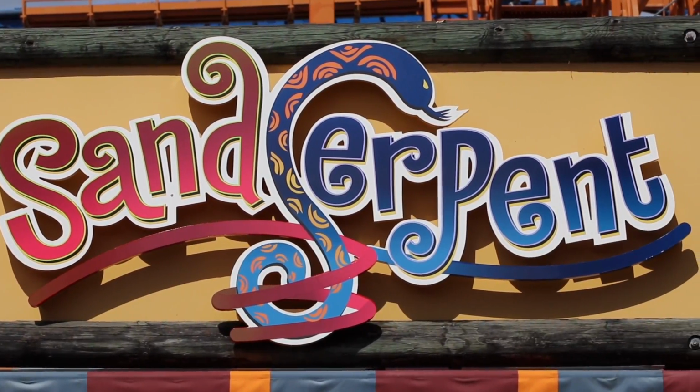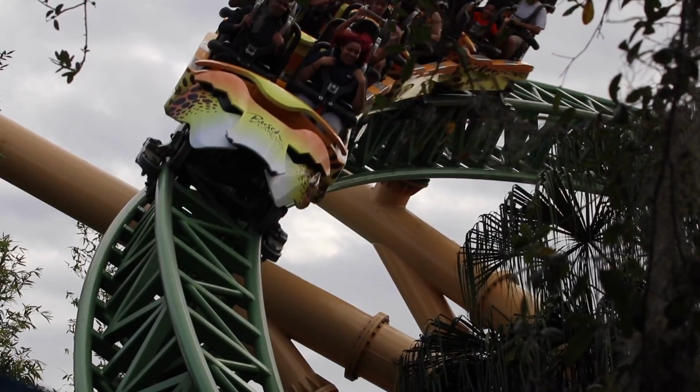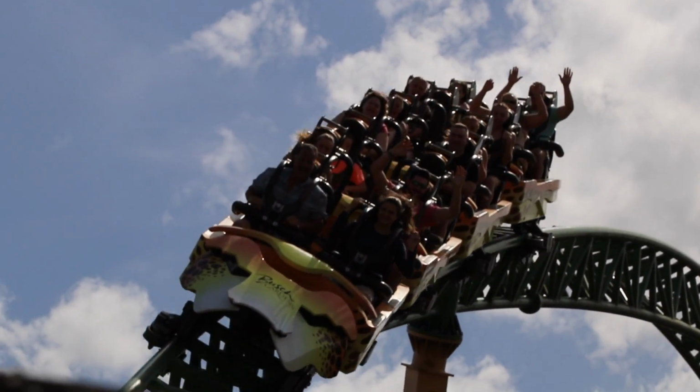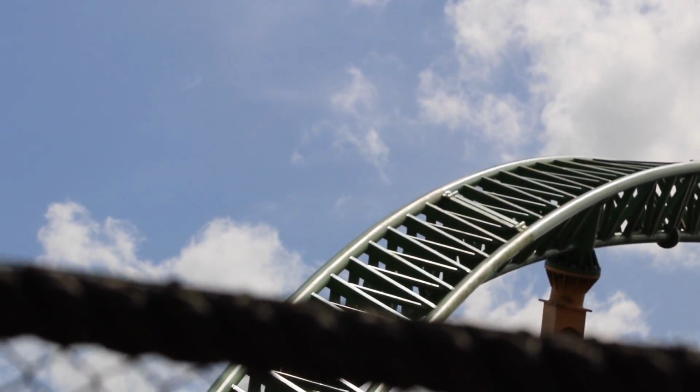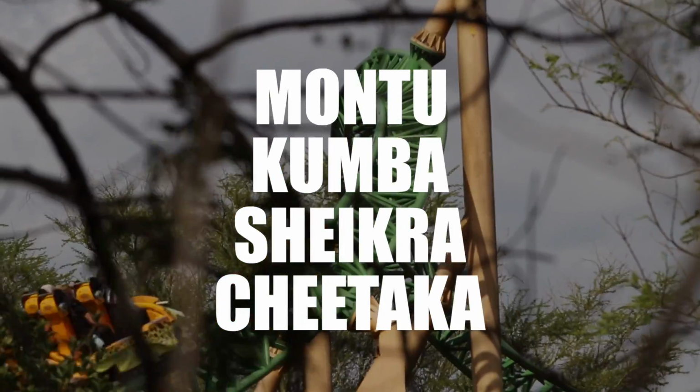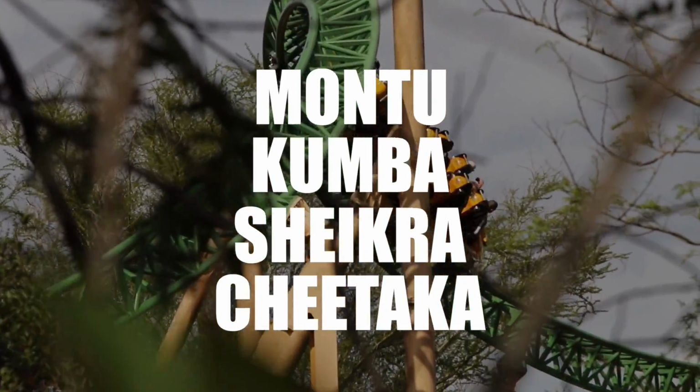When they announced the coaster would be called Cheetah Hunt, many enthusiasts were very upset and even started an online petition for the park to name it Cheetah. They thought that name fit with the rest of the park better. MONTU, KUMBA, SHEIKRA, Cheetah. Either way, the park stuck with Cheetah Hunt.